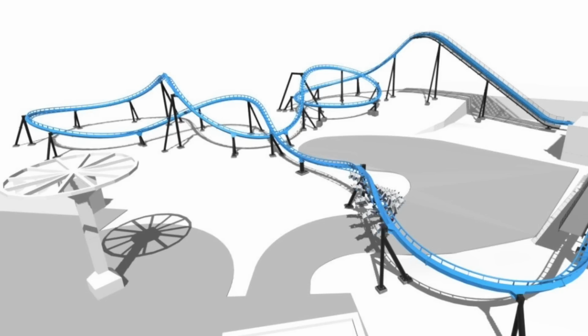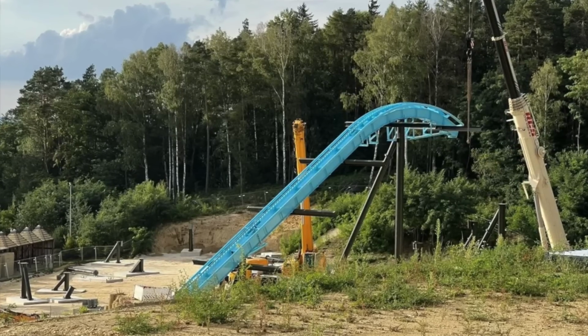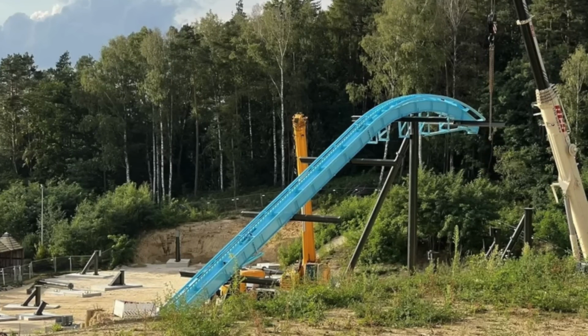But what I love most about this coaster is probably the color scheme. I love, and I mean love, the light blue track with the dark black supports. It just pops and looks great, and I really wish more coasters would incorporate this color scheme because I think it's one of the best looking ones out there.